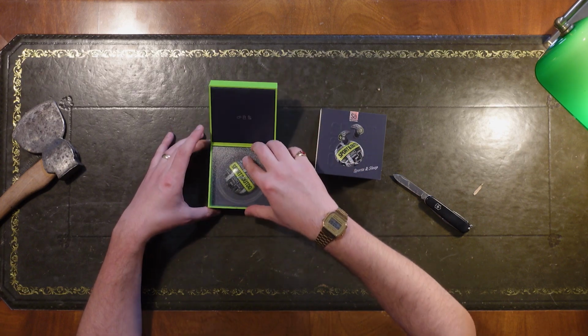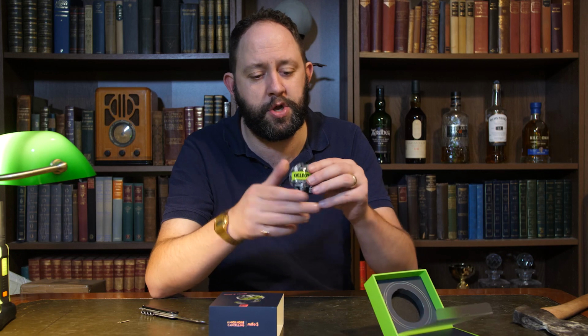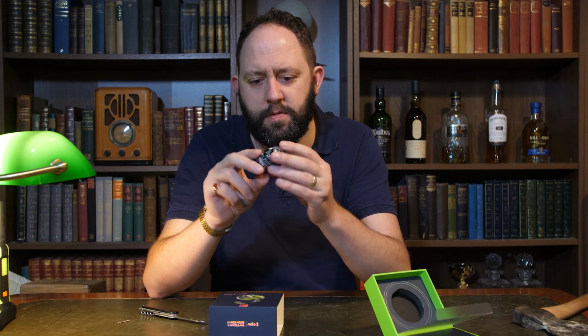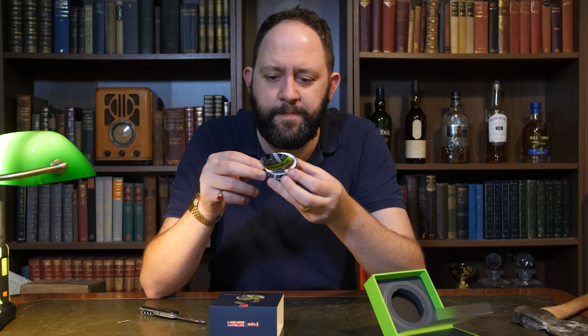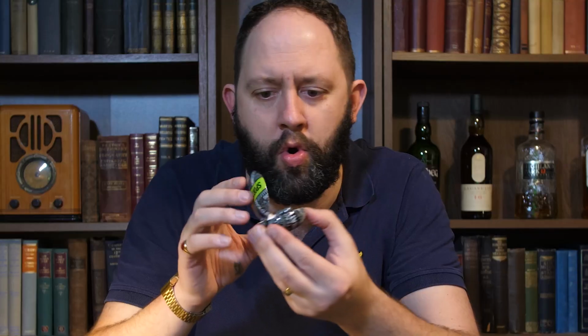Okay, well the packaging is quite nice. Steve's reviews green. Yeah, Sports and Outdo. Although the case is actually quite nice. It's different. Oh, that is insane. Alright, that's cool. So, it's got a little click button. Oh, I could spend all day doing that. Oh, look at that.